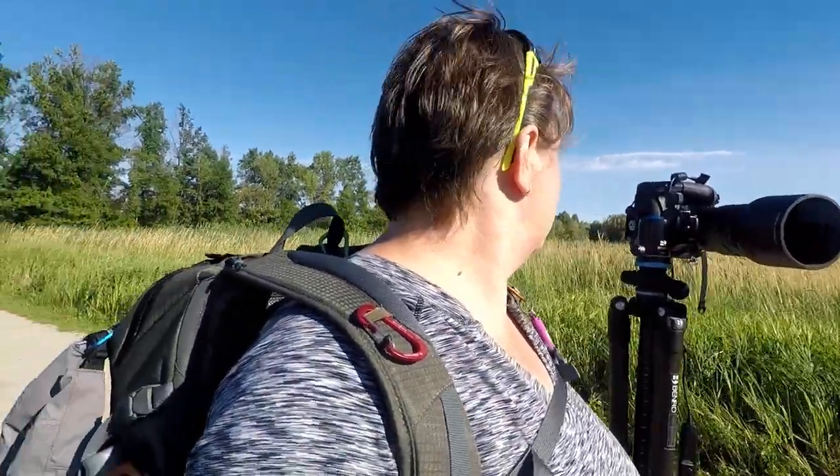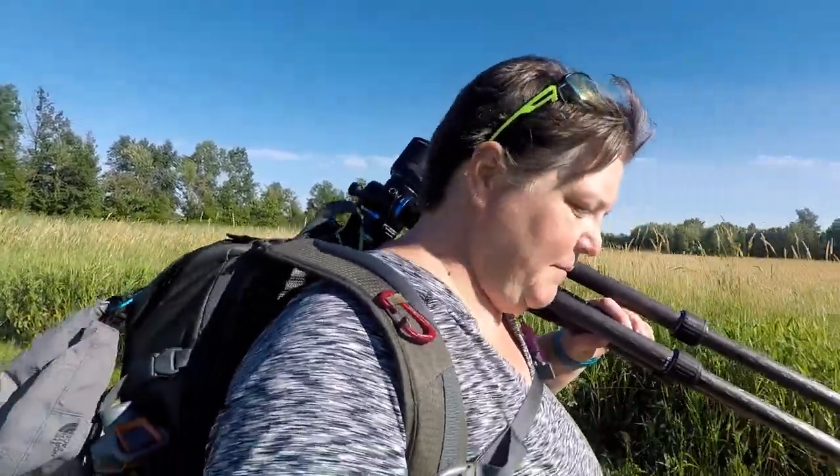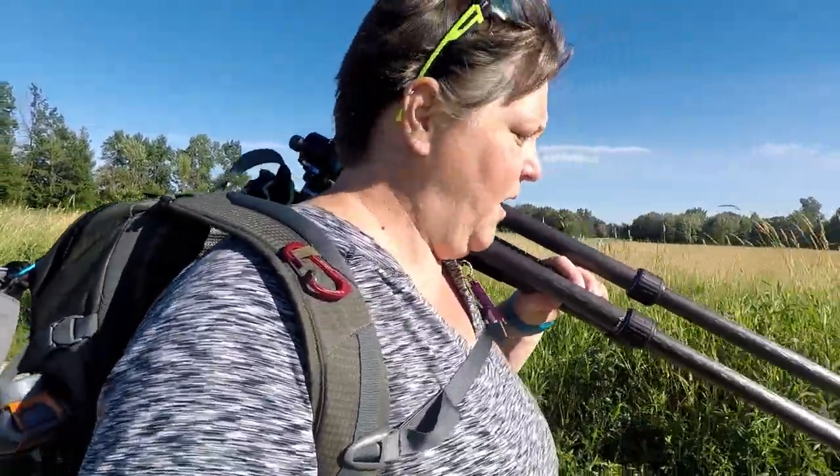So we are going to continue our walk and see what else we can find. I'm just leaving the camera out. I'm lazy. I don't wanna put it back in my bag. There's just too much going on to put it back in and try and take it back out again as you're walking. I know you shouldn't carry it like this. I can hear y'all now, but eh. All right, let's go.